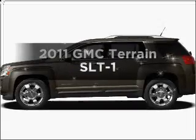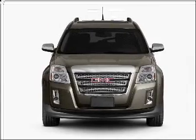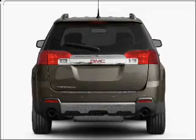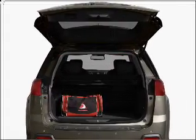Check out this 2011 GMC Terrain. This is the set of wheels you've been looking for, with an efficient four-cylinder engine connected to a smooth-shifting six-speed automatic transmission. Treat yourself to the splendor of a premium sound system. Brake safely with the anti-lock braking system.